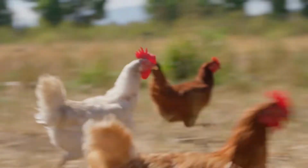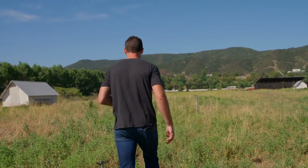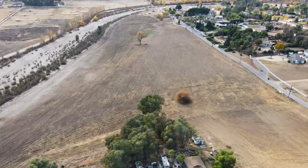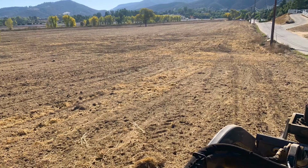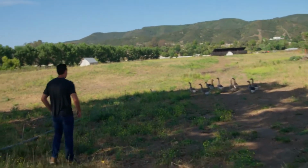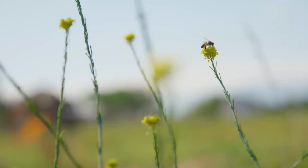So when we originally landed on this property, it had been farmed for years as a potato farm, and there was almost no organic material or nutrition in the soil at all. It was basically space dust. So the first thing that we did is we brought animals out here, we started putting that organic material back into the soil. Now you start to see all these other animals in this ecosystem form around the ones we're running.